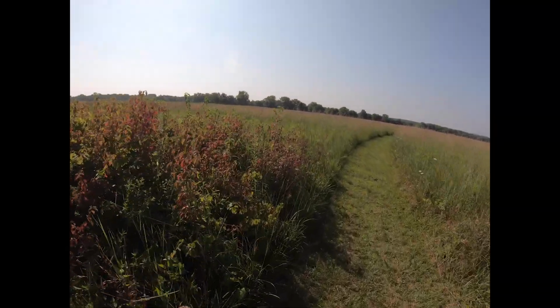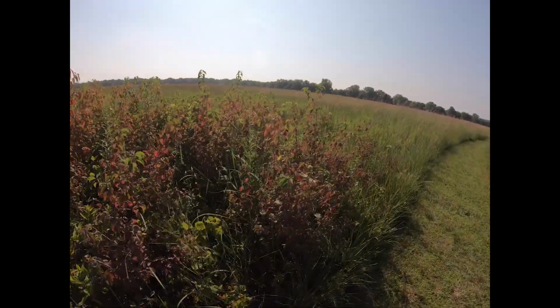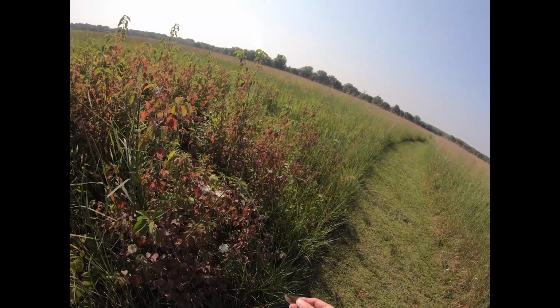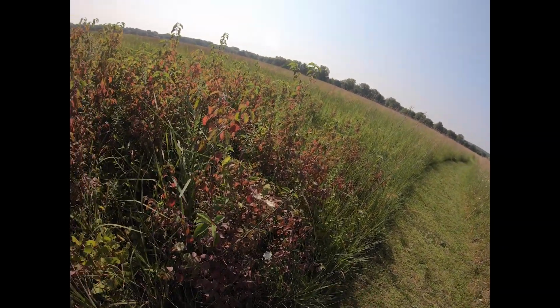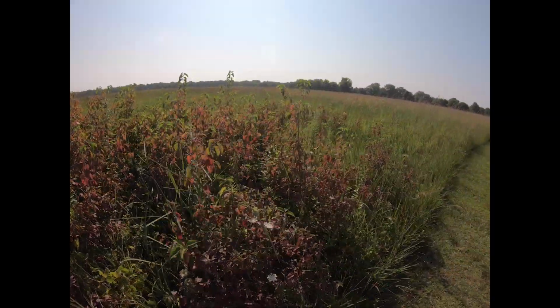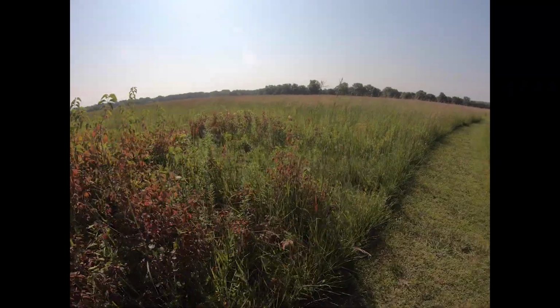Dogwoods are one of our earlier trees to turn in the fall as well. So here we are on August 22nd, and some of these dogwoods are quite far along in terms of turning fall colors already. So they're kind of a harbinger of fall.